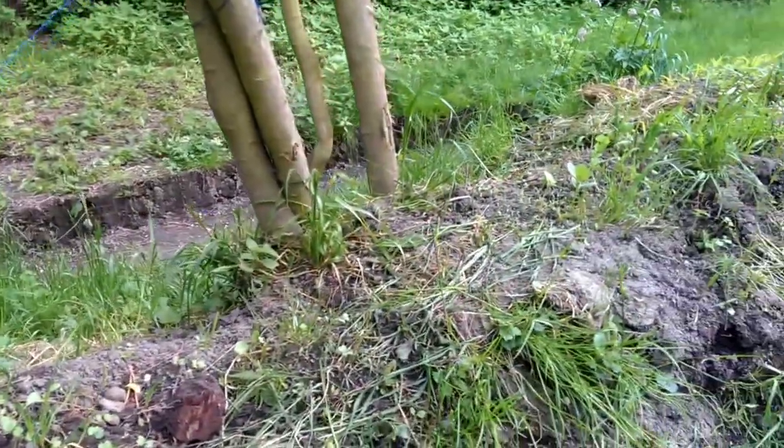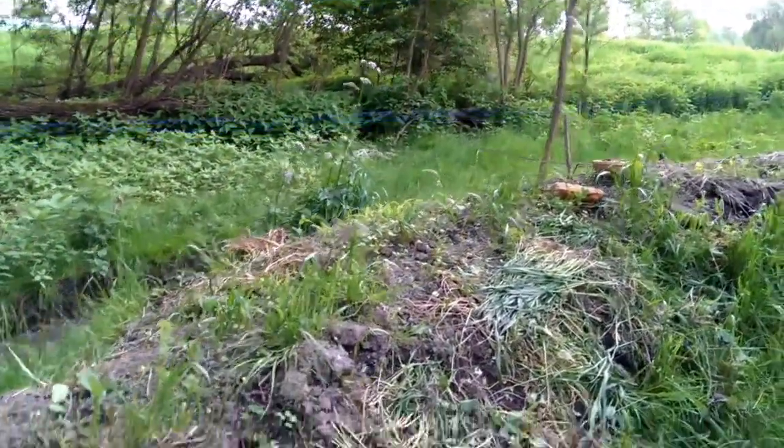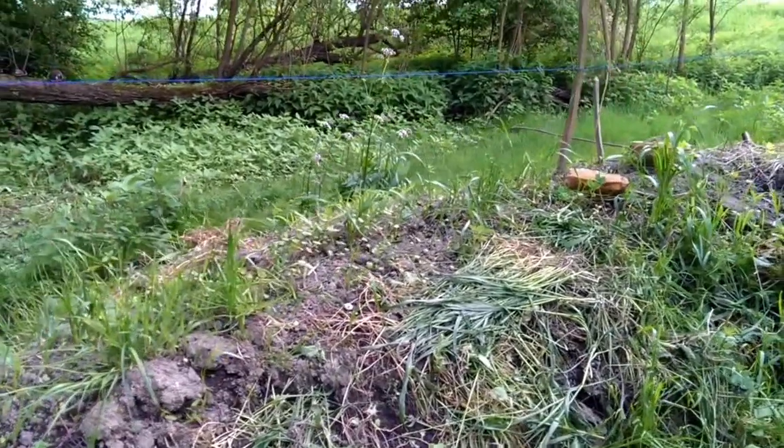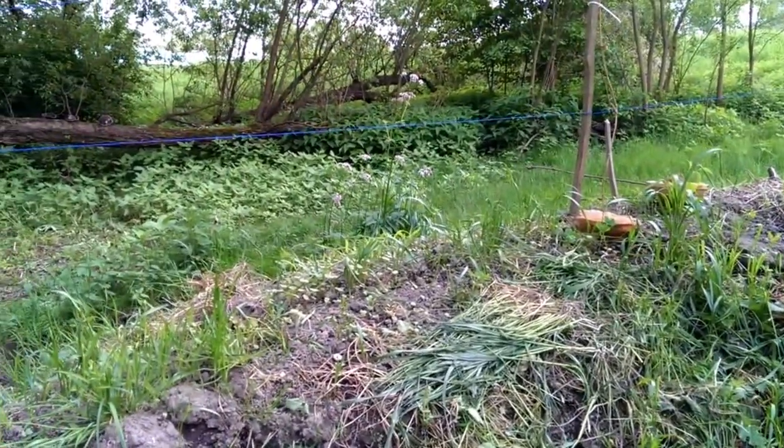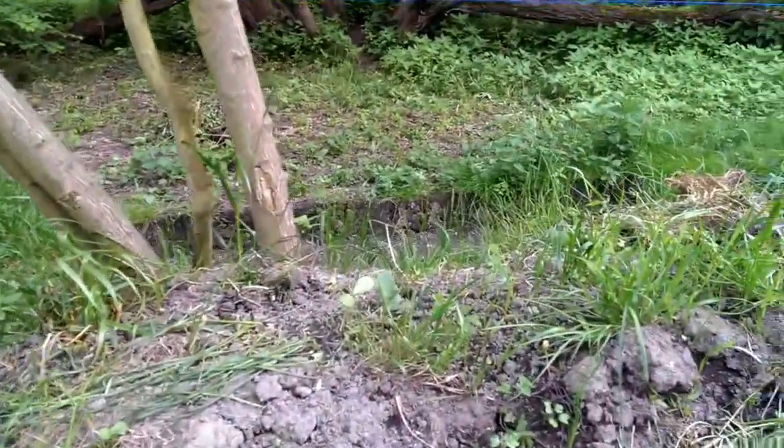The pheasant has been kicking them out a bit. And I don't know if the pheasant actually eats the onions or not, but he dug some out, and I replanted some. And, well, it's going to be interesting.